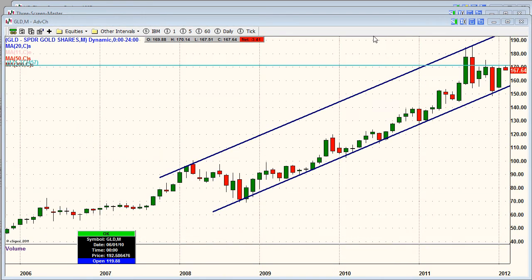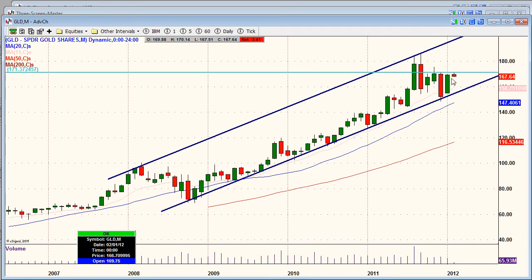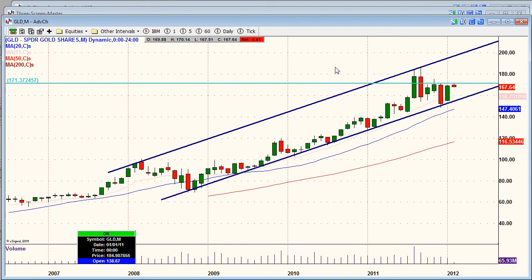Now, as far as gold is concerned, here's the monthly chart. We did a decisive bounce off of this area of support on this monthly chart, but the area I'm watching for is this 171.37. That's the number. We need to get over that to sustain this upward movement in gold.